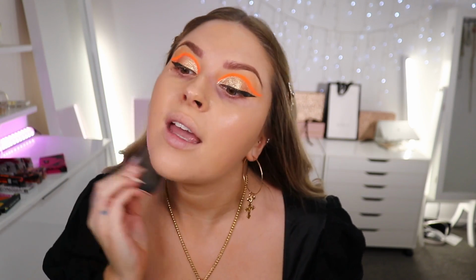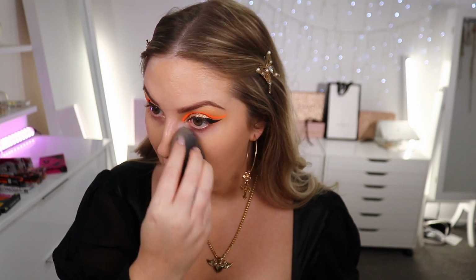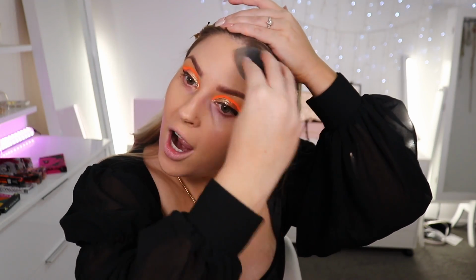It blends out ridiculously easy, and it almost dries down matte, but it's not matte, it's glowy. It blends so easy. I don't even have to try, and my skin looks like velvet. Imagine it with a primer too, and one layer. The coverage is beautiful. I'm going to add the tiniest bit more just down my neck and my jaw, because I kind of missed my jaw.